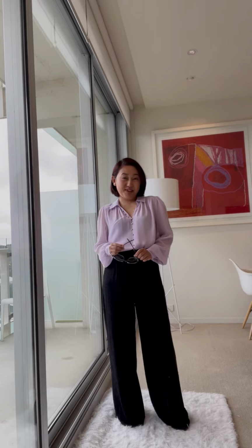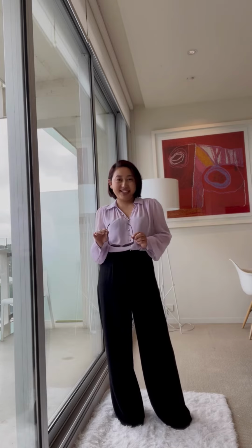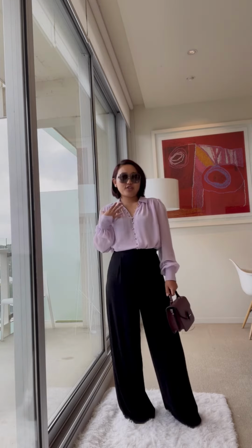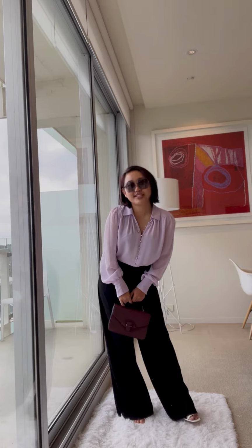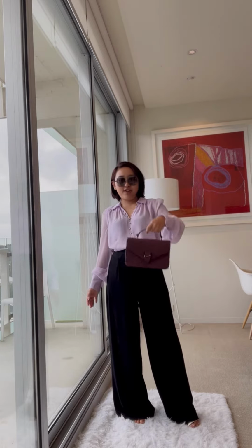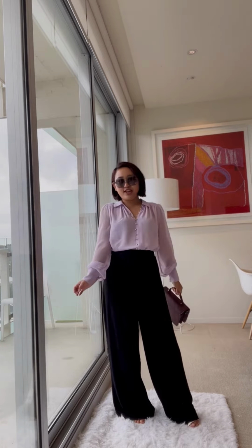To add a glam on my height, now I'm adding my sunglasses on, and this is from Vogue. On top of making myself look taller, I want to look more stylish as well. So I'm carrying this bag from Lorna Jones. I got this as a present on my birthday.